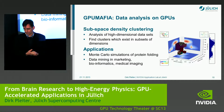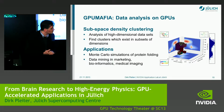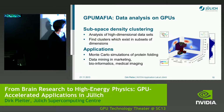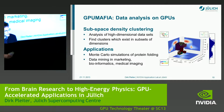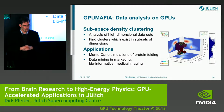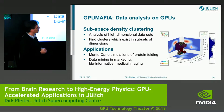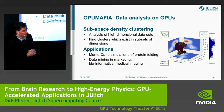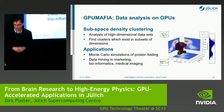The next application goes under the name of GPU MAFIA. It's subspace density clustering. These are methods which you use in order to analyze very high dimensional data sets and to find clusters within these data sets. Clusters means that you have, for instance, here, not a particularly high dimensional space, just 3 dimensions shown, and in these 3 dimensions you have somewhere an area in this space where you have more points than in the other parts. This is something which you can apply, for instance, to Monte Carlo simulations of protein folding. The data which is generated there needs to be analyzed, and by looking at when they have some clusters in there, that provides you physical information. The plot shown over there comes from these kinds of Monte Carlo simulations. But it has a much broader application field, from data mining and marketing to bioinformatics and medical imaging.